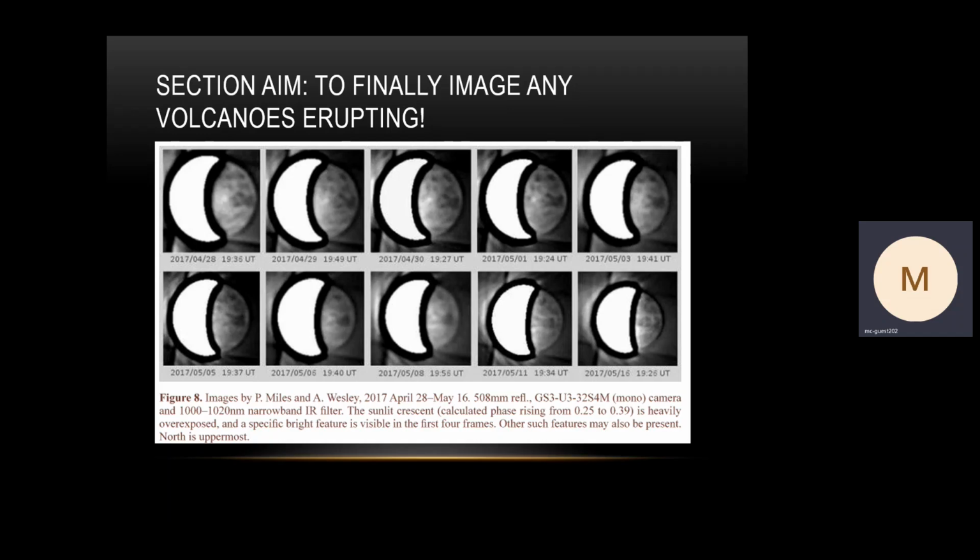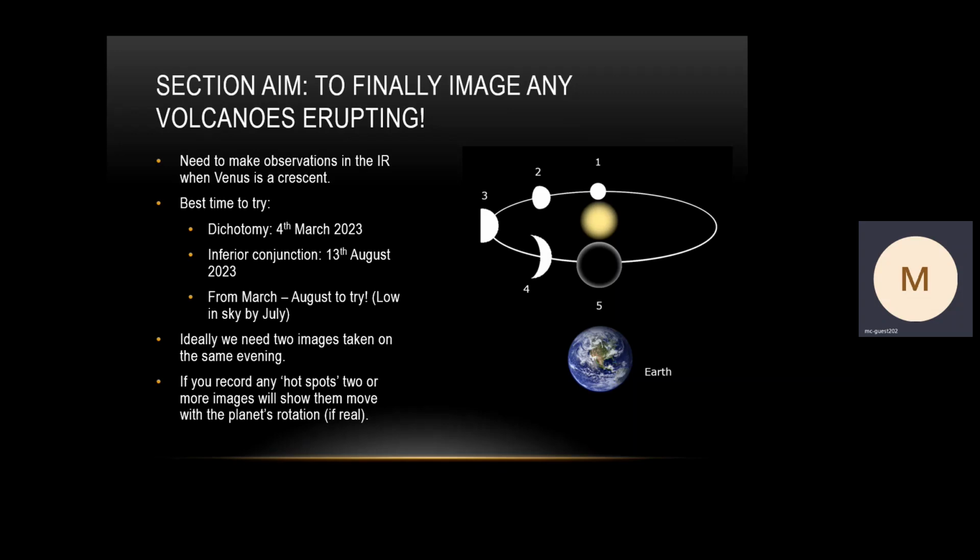But what we need is follow-up observations. An N of 1 is an N of none. So we need more data points and more observations. And it just so happens that Venus is going to oblige us with that by being in a nice position next year. So dichotomy occurs at position 3 here on the 4th of March 2023, and from then on Venus will be becoming a crescent. The best time to try and image the night side of Venus is when the crescent is quite small and Venus is a lot closer to us. You will need to do this in infrared.